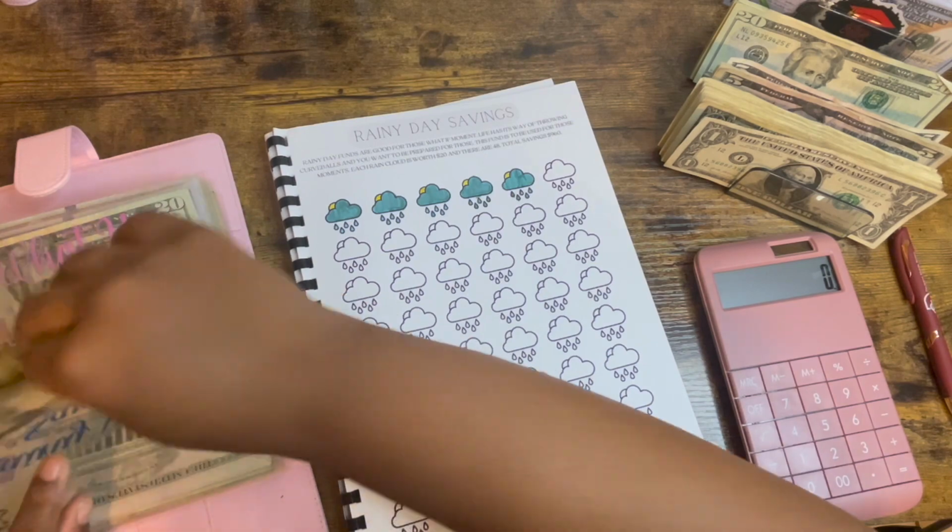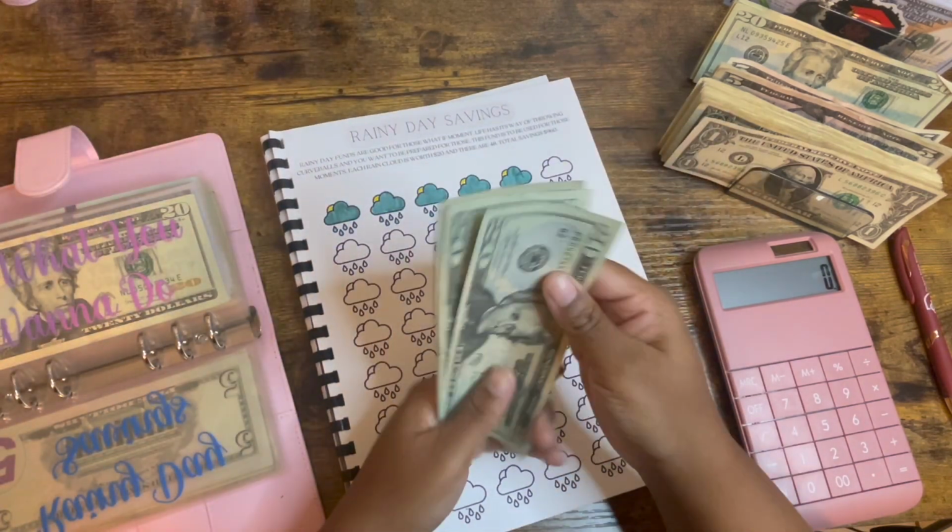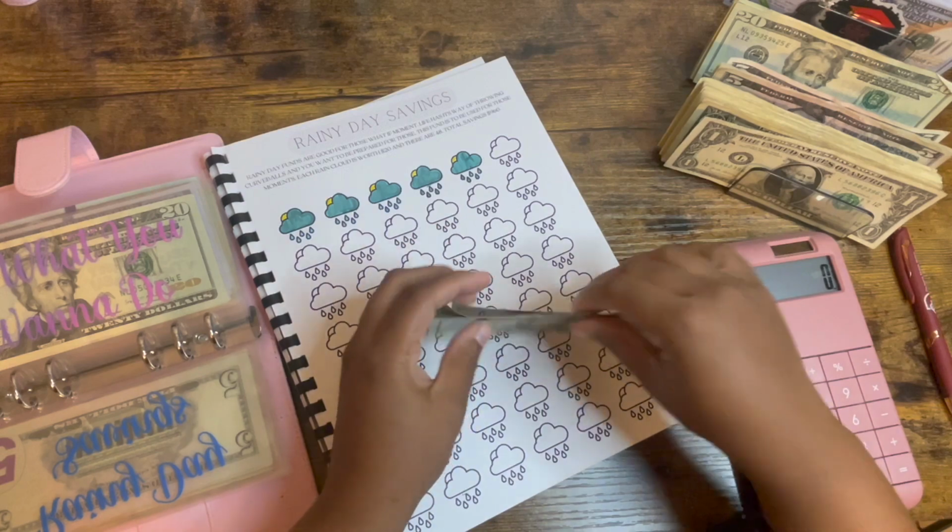Rainy day. Rainy day, we're putting in 20. So we have 20, 40, 60, 80, 100. Oh, that's exciting. We're already up to 100.